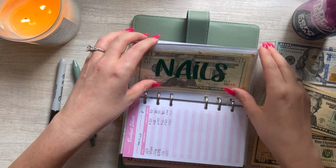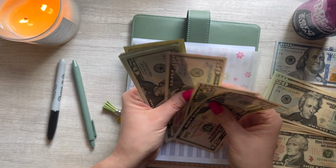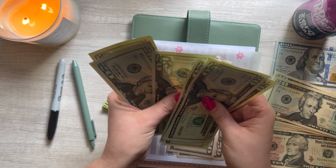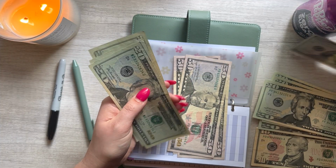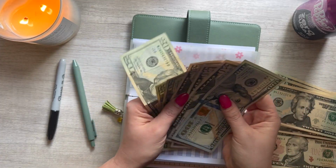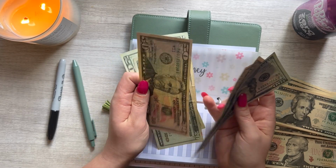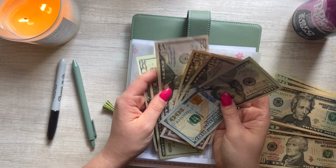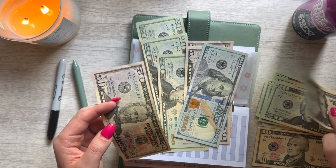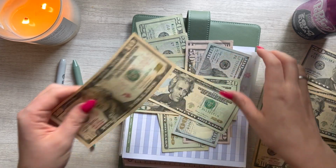Haircut is good. Nails is good. Disney. Do you want to do Disney? 20, 40, 60, 80, 100. Do I want to leave this here or do I want to put it somewhere else? I don't know. I think I want to put it somewhere else. Okay. 20, 40, 50.